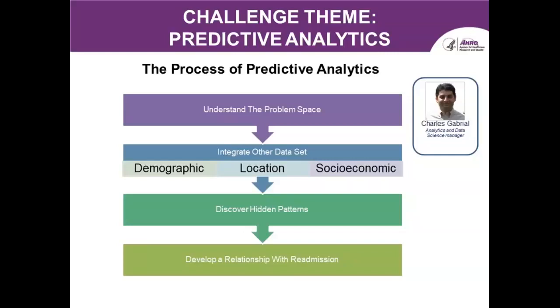By now, you have some confidence that there is a pattern across the data set that compels you to establish a relationship, or a correlation, between the variables and the risk outcome, which in this case is readmission. So a low or high readmission rate would be interpreted by the factors that I just mentioned, or by the pattern that you already discovered in the previous step. Next slide.